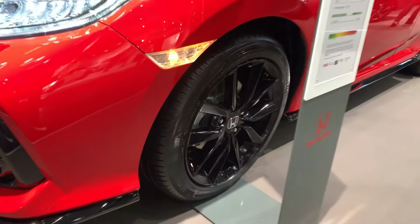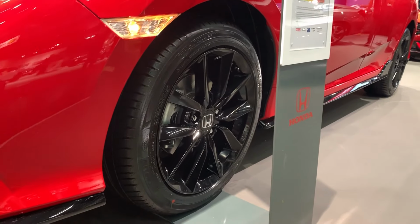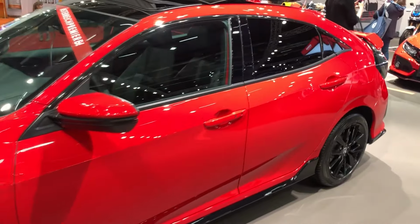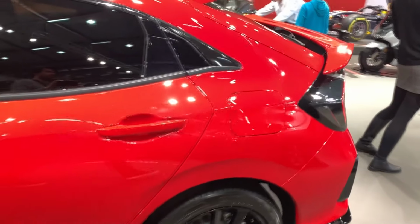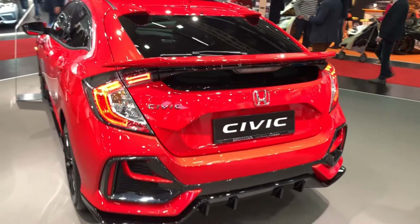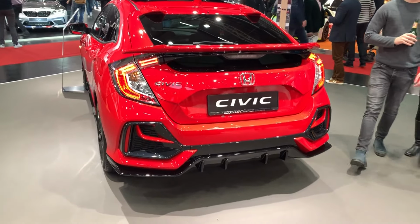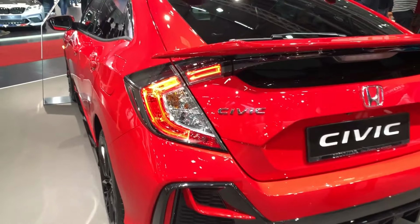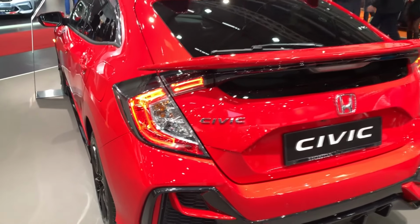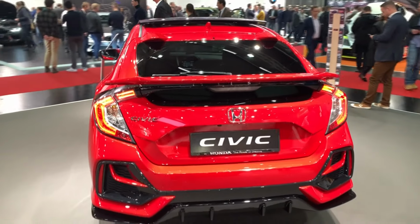Now wheels, this particular model has the very nice 17-inch wheels in gloss black. And from the side, not much has changed, but if we come around to the back, maybe you will notice some small changes to the rear bumper and the new illumination of the lights. So really, really small changes. But this is the facelift of the Civic.